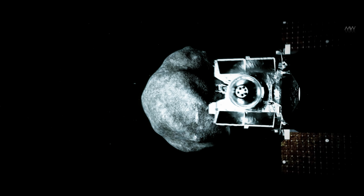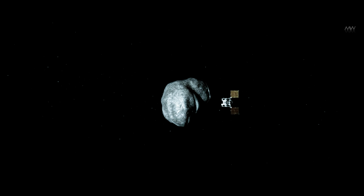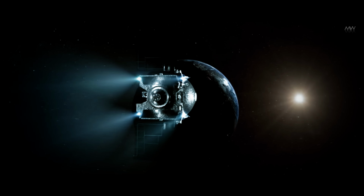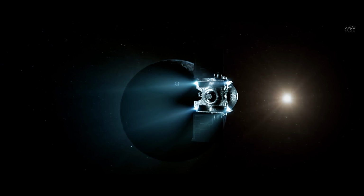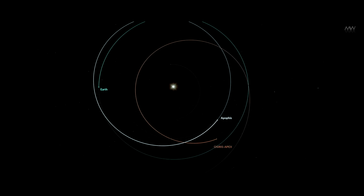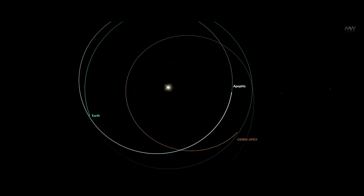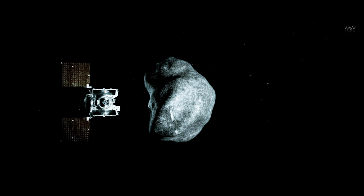OSIRIS-APEX is scheduled to reach Apophis in April 2029, shortly after Apophis' close encounter with Earth. Over a span of 18 months, the spacecraft will closely examine Apophis from orbit. Utilizing its array of instruments, it will capture images and create detailed maps of the asteroid, enabling the study of its composition, size, and shape.